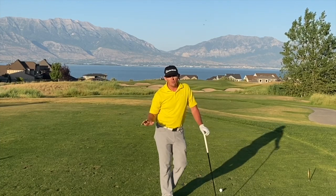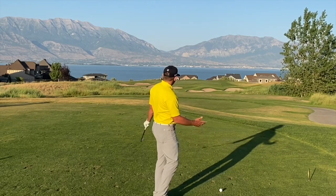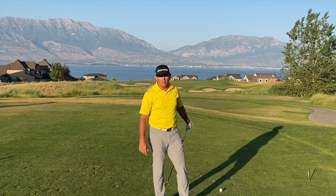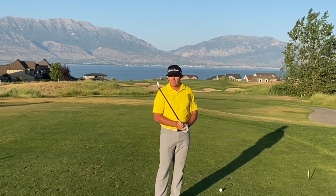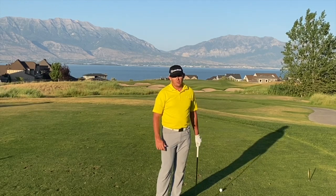Welcome to Talon's Cove, my home away from home. You can see this is a pretty beautiful place. Nice setting right along a lake with beautiful mountain backdrops. It's a lot of fun to come here, so if you ever get a chance to come to Saratoga Springs, Utah, come on out and play Talon's Cove.